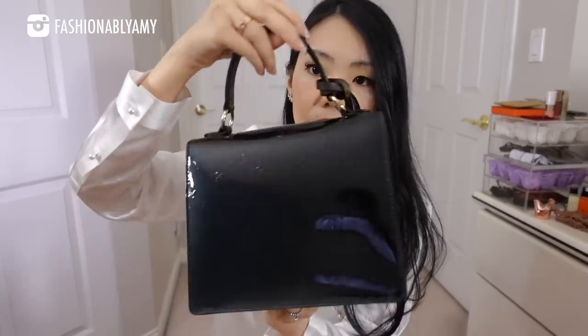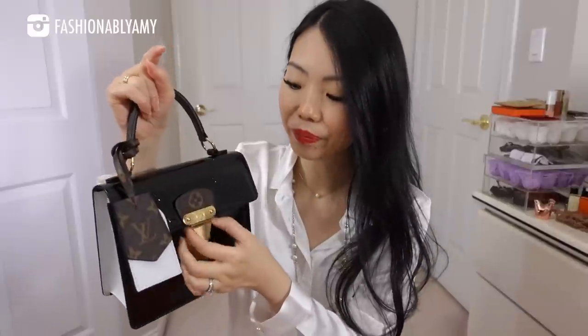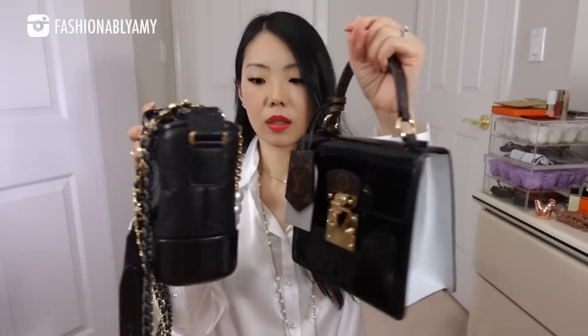It has three different materials: monogram, patent leather, EP leather on the side, more monogram on the bottom, and patent leather on the back and the front. And it has the beautiful S lock, very, very LV signature S lock. And the interior is a beautiful microfiber lined, and it comes with a detachable strap as well. This strap, you can use it on all your other LV bags as well. I would say that they fit about the same things.